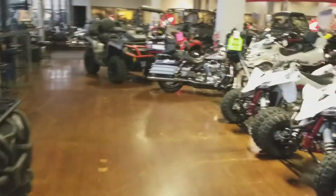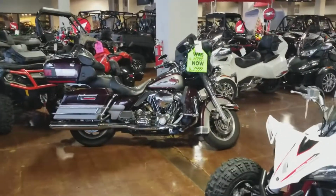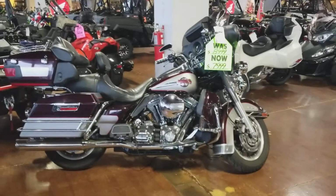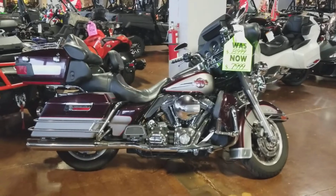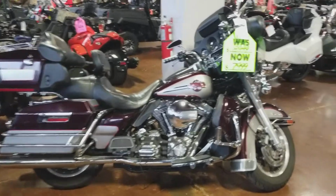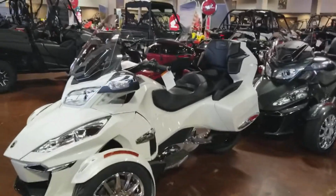We've got some good deals on used bikes. With carrying Indian, we take a lot of Harleys in on trade, so you'll find a lot of used Harleys down here if you're looking for a Harley. We don't carry the new ones, but we do have a lot of like-new used ones in. And we still are the Northwest leading Spyder dealer.